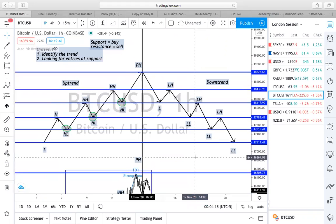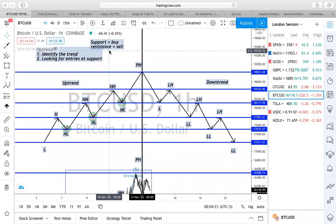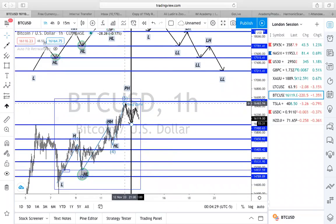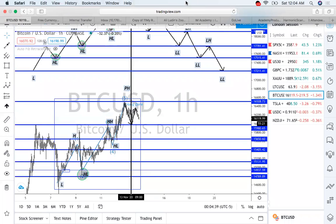So if a downtrend starts with a high, comes into a low, then forms a lower high, right? This is exactly what happened right here. A high, a low, then a lower high, right? Drop a 3 in the chat if you see this. If this makes sense to you, drop a 3 in the chat.